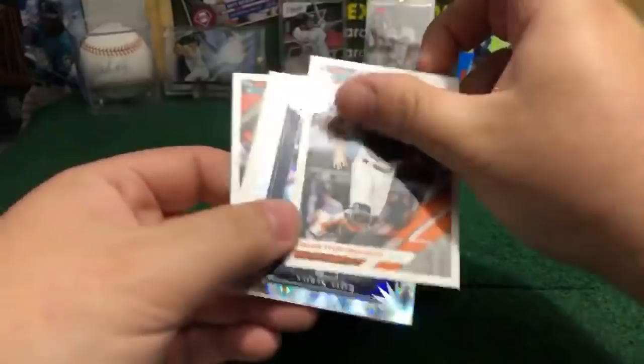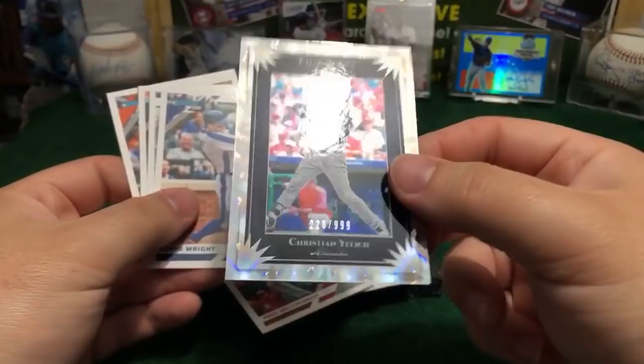We got Jacob Tyler Realmuto, long name for the Marlins. Elite Series, Yelich, out of 999. Milwaukee.